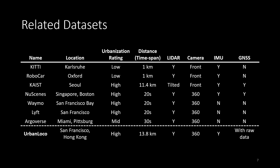Shown here is a comparison of the UrbanLoco dataset with some other publicly available autonomous driving datasets in the world. UrbanLoco is collected in highly urbanized areas such as San Francisco and Hong Kong. We have traveled a total of 40 kilometers, and the longest trajectory was 13.8 kilometers. As for onboard sensors, we carry LiDAR, 360 cameras, IMUs, and GNSS. It is worth noticing that the GNSS system on our vehicle records raw data measurements from each satellite, which is particularly valuable for GNSS researchers in the field.